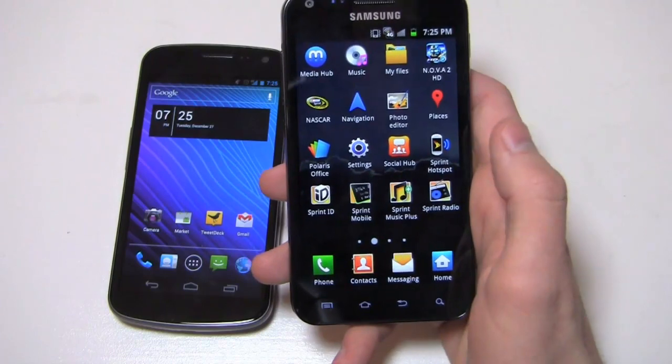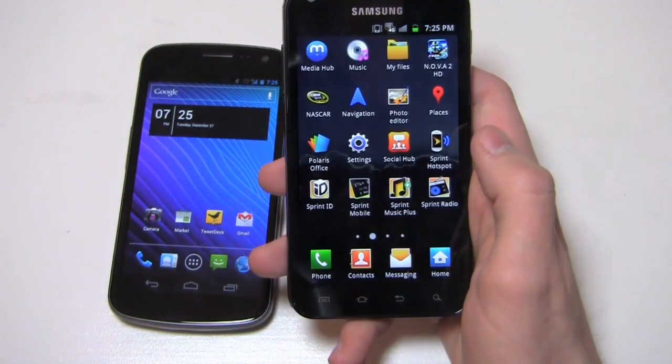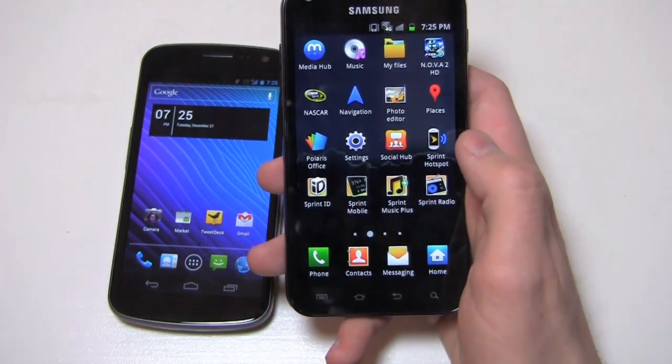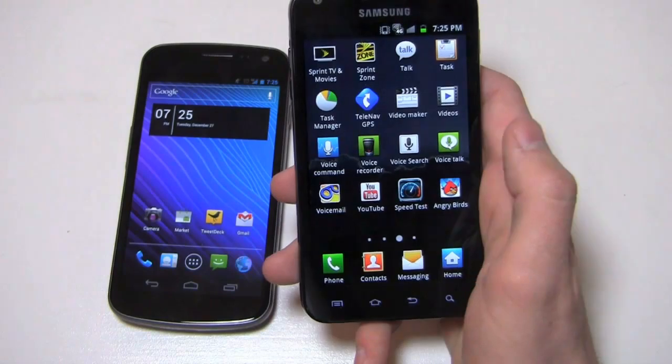Now you get a lot of free Sprint stuff, and it's included in your plan on Sprint. You get NASCAR Sprint Cup Mobile, Sprint TV, Sprint Music Plus, Sprint Radio. At least basic versions of these are covered in most Sprint price plans. So that's something to keep in mind as well.